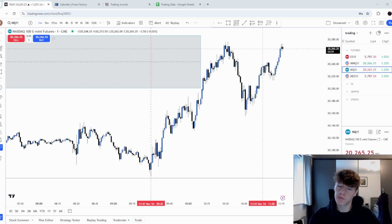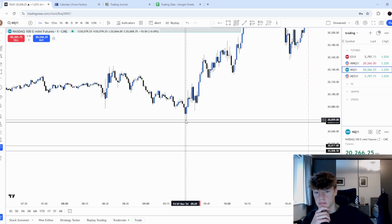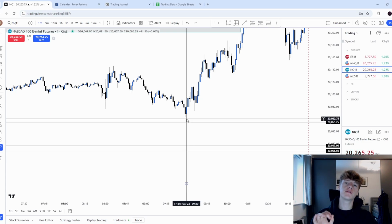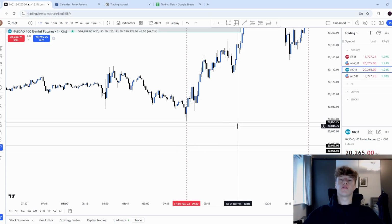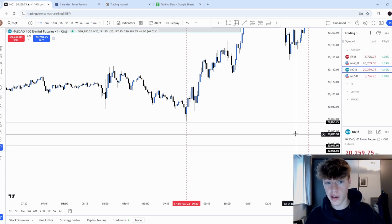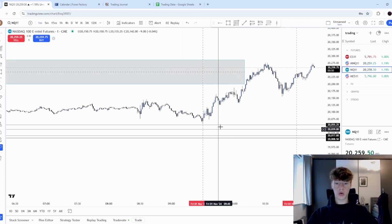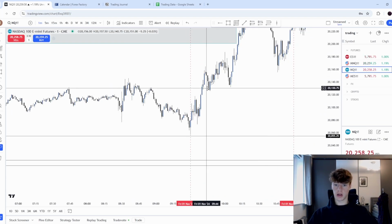I believe, yeah, NQ was $2.50 away from sweeping out 1 hour lows, and then this entire day would have been different. I would have ended up probably taking a long, but no low was swept, so I was not looking for longs.